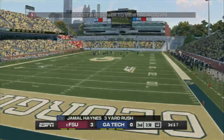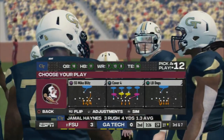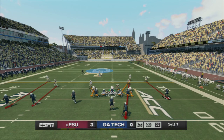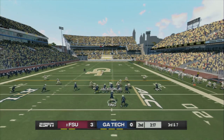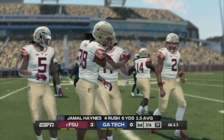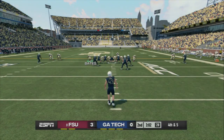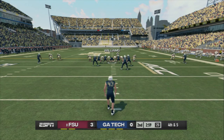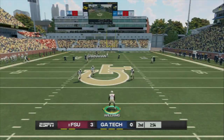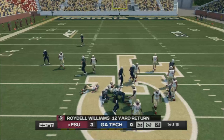Feeds it to the back. Gets to about the 27-yard line. Makes the tackle. A gain of three on the play. They'll spread the field with five wide. Tackle made at the 29. The draw play gets maybe 2 yards. Fourth down. And he's tackled at the 46.